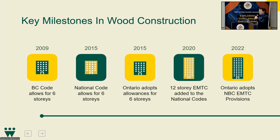So I'm just going to take you down a path down memory lane here about the building code. So 2009, the BC code allowed for 6 stories, so mid-rise. It took us 6 years to get that into the National Building Code and the Ontario Building Code to raise up 6 stories for light wood framing. 2020, the National Code adopted 12 stories of encapsulated mass timber construction.